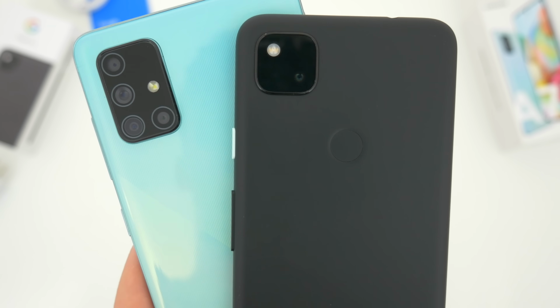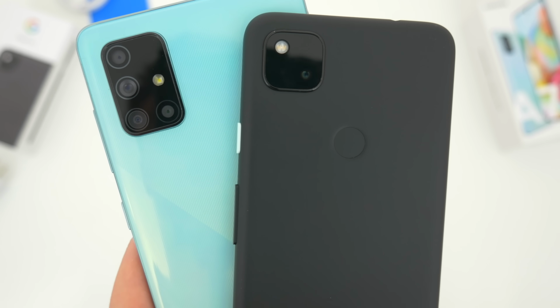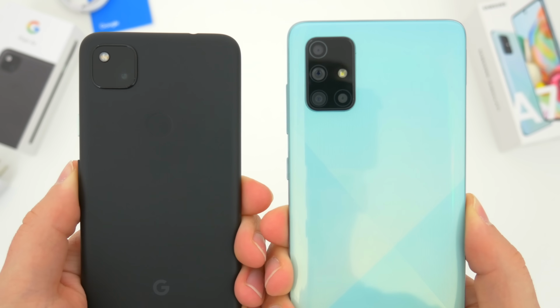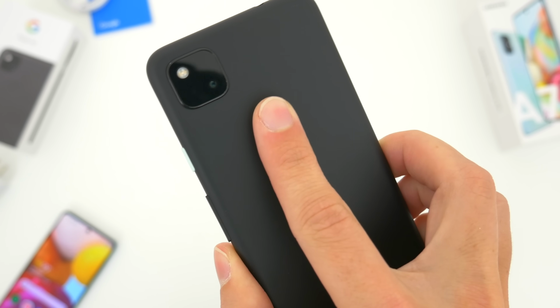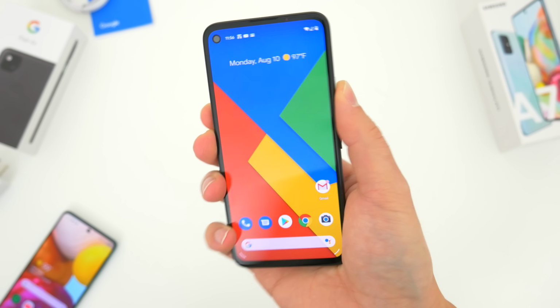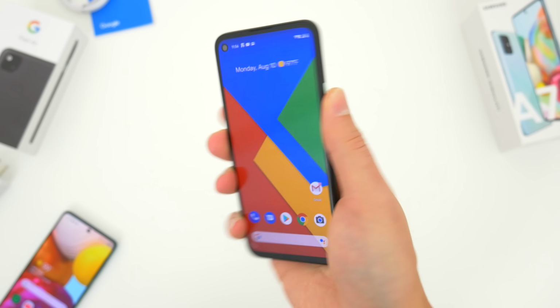Around back, these phones of course have very different camera setups, which I will go more in depth with in just a bit. But besides that, you'll also see the fingerprint reader on the back of the Pixel 4a. This is a great setup. It's fast, it's accurate, it's placed well, and it's what we've seen on most other Pixel devices over the years.